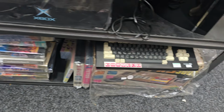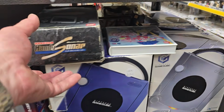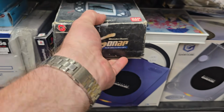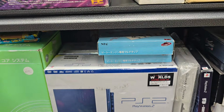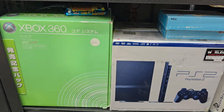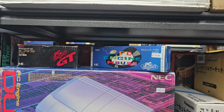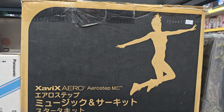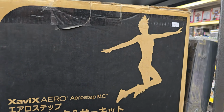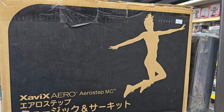Big box Japanese PC stuff down there. American cubes. The WonderSwan sonar fishing adapter. Don't see that every day. Got two brand new American PS2 Slims, Japanese 360, PC Engine Duo R, which is a great machine. The Zaxxon Aero Step MC pack, so that's got the console in it. And if you don't know what that is, it's basically the console the Nintendo copied with the Wii.